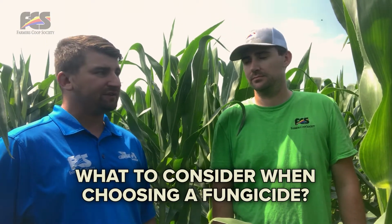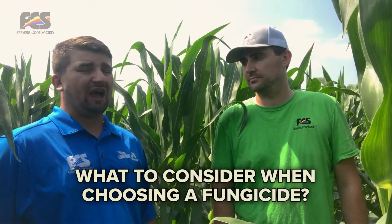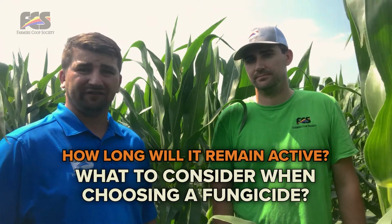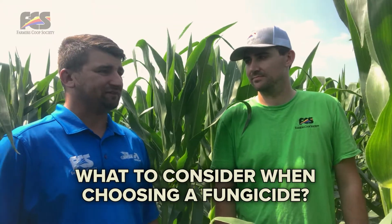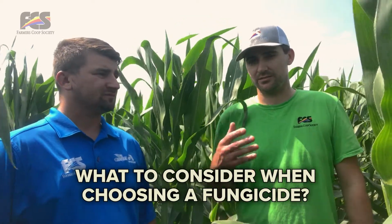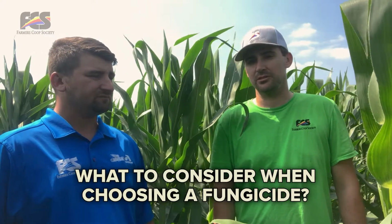The more the better. And another thing to consider when selecting these fungicides is how long it is going to remain active in the plant. There are some that might get you 2 weeks of coverage, and there are some I've heard as long as 45 days. So that hedges your bet again. Well, and it comes with a price point too. Your cheaper ones are maybe not going to last as long as the more expensive ones, which have longer residuals that protect the plant for that much longer.